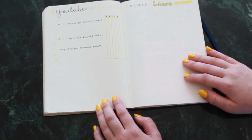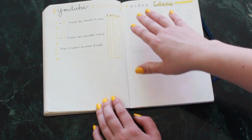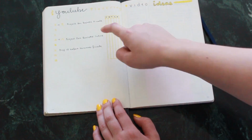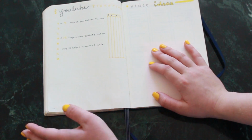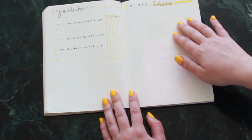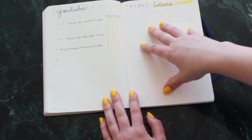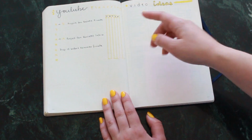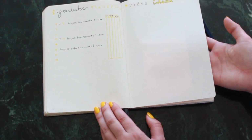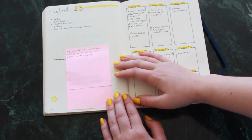And then on this page I have video ideas, so I usually write down videos I would like to film here, and then I schedule them into this one. And whenever I do a new month, I flip back to my old video ideas, and then I check for videos that did not get filmed or uploaded, and then I put them on this page, to see if I should schedule them into this month. So yeah, I really like this spread as well. This is pretty new. I think I've done it 3 times or so, but I'm very happy with it.